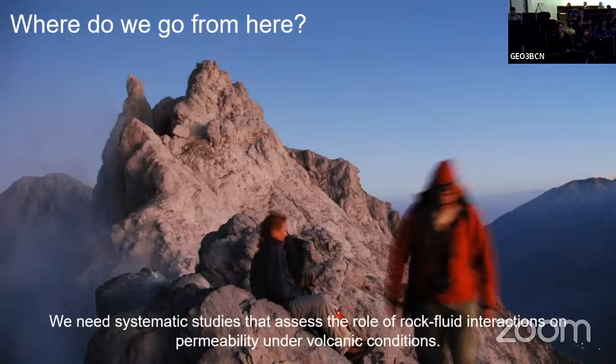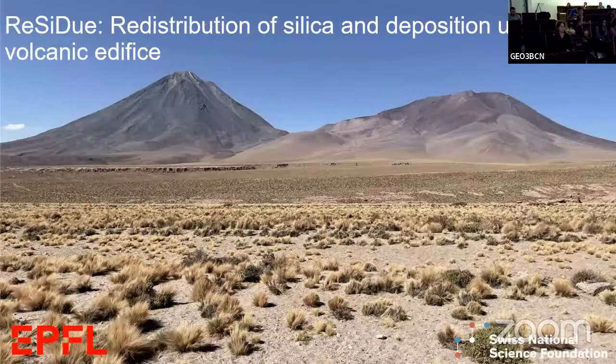So in order to do this, we want to run systematic experiments. We want to run systematic studies that assess the role of fluid-rock interactions on permeability under volcanic processes. And that brings me to the work that we're doing now at EPFL. So I am hired for 5 years as a research and teaching associate. I've got my own group with a couple of students who you'll see a picture of in a moment. And we're hired under a career framework. So we're hired for 5 years, and the project is called Residue.